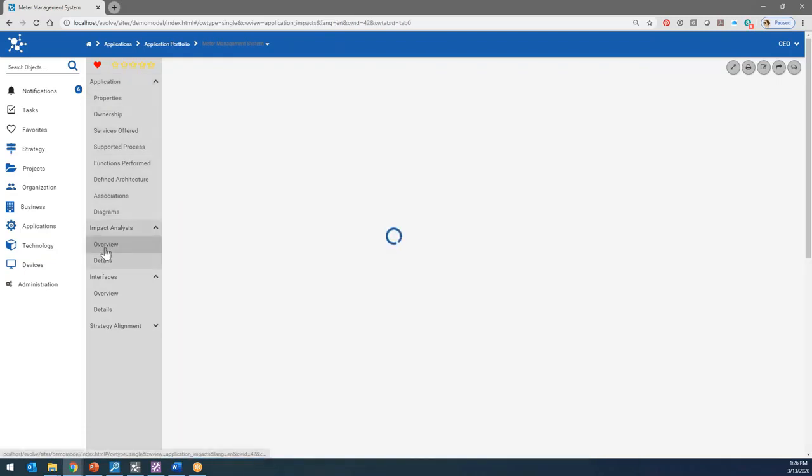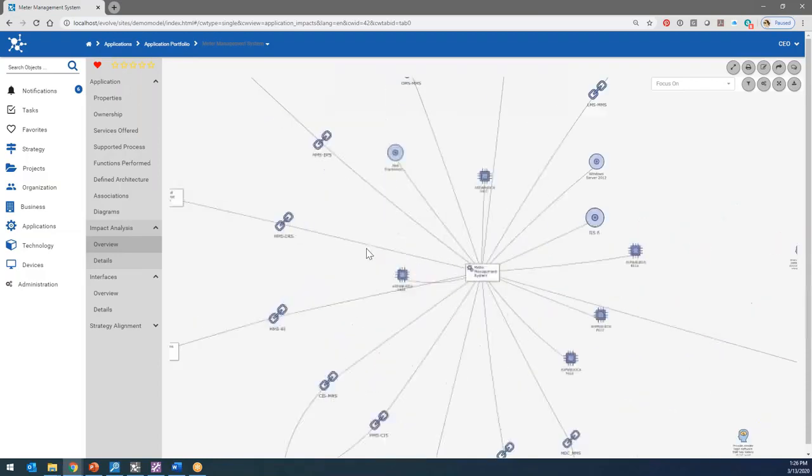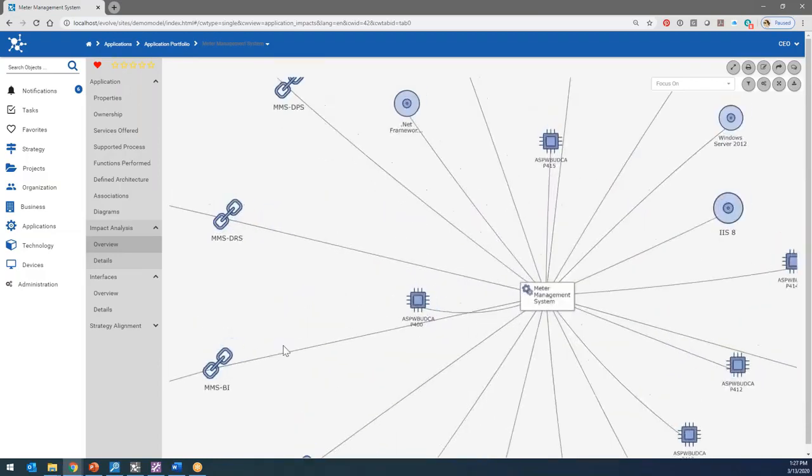You can actually go right into the impact analysis, and this Meter Management System has lots of relationships in this model. So it's something that is involved with everyone's process, and we can actually see that this will let me see exactly all the involvements for the Meter Management System, right?